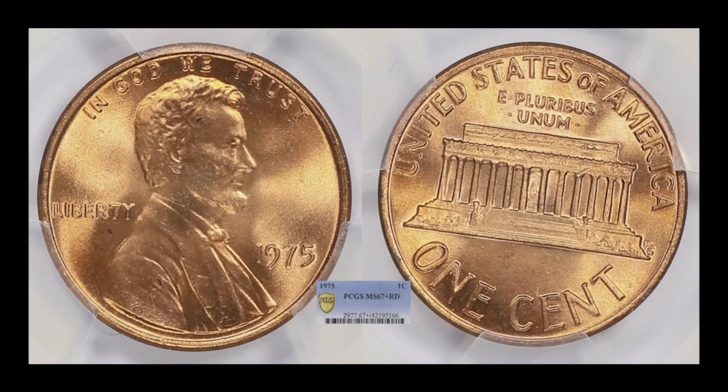Next one that we have here is Pure Registry Set Gold. It's a 1975 Lincoln Memorial Cent. These things were minted up to the moon. There are so many of these, but I will guarantee you there's so few of them that will grade anything higher than a 66. Yet we have one here, which is, by the way, a not top graded example in the 67 plus full red.